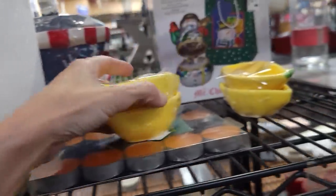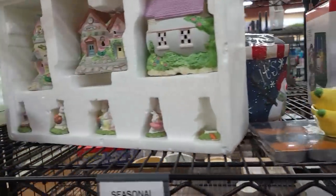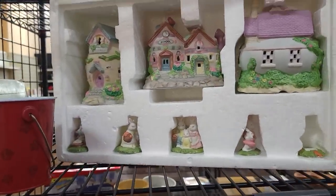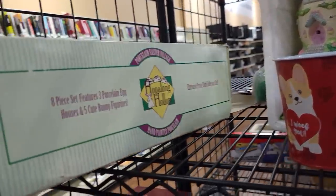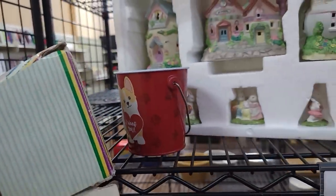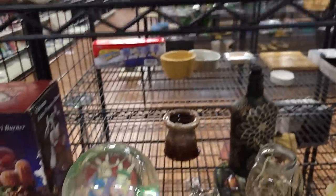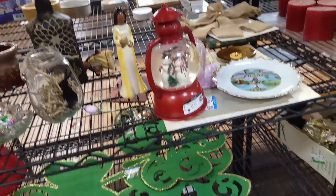These little lemon dishes are really cute. Look at those. What is this little Bunnyville here? Lots of little Bunnyville stuff. Oh, I guess it is this 8-piece set Hopalong Hollow little club thing. Easter just passed, so not gonna pick up the Easter stuff.